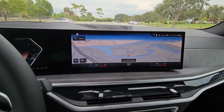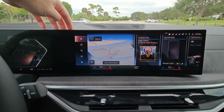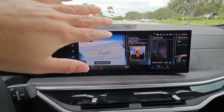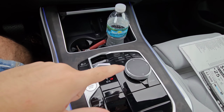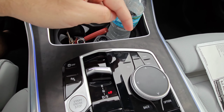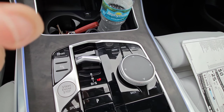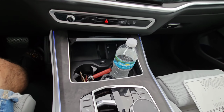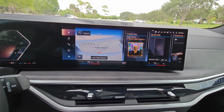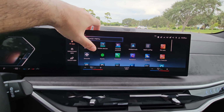Now coming to this other screen, this is touchscreen, but you also have the standard BMW wheel where you have some buttons here that take you to home, map, media, telephone, back, options. So you have the standard, I would say old school BMW stuff. And up here everything is touchscreen, so you do have a lot of apps on the car itself.